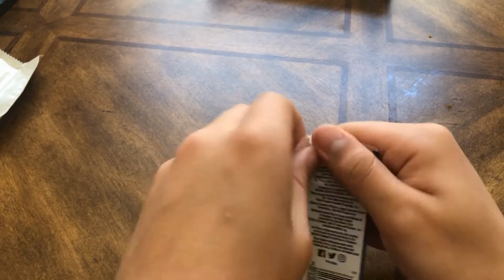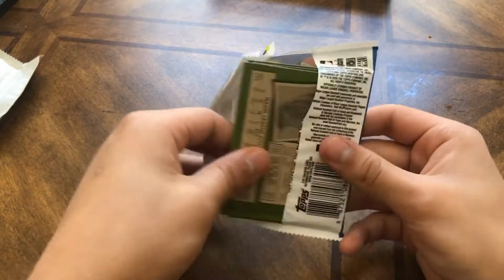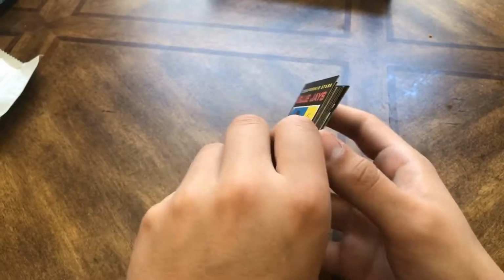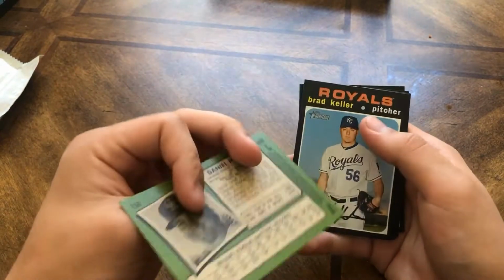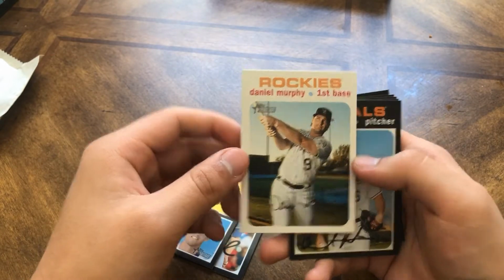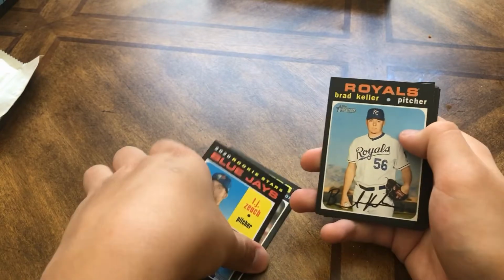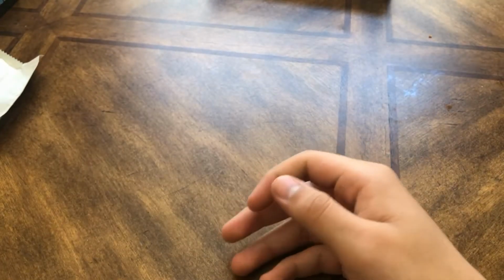Let's see, what's new? Besides Bowman, I can't do Bowman. It's just so bad. People are just hogging it and reselling it for way more expensive prices. This is a Danny Murphy variation. But I can't do Bowman. Sorry, guys. But just let me know.